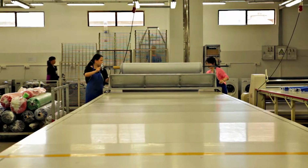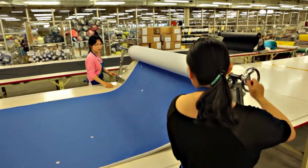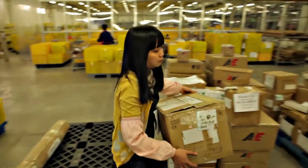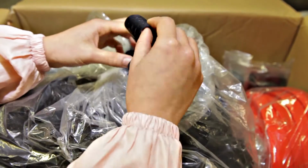Before cutting, the fabric needs to be relaxed for at least 24 up to 48 hours. A lot of elastic fabrics shrink after putting them on the cutting table. A few millimeters of shrinkage can lead to an imperfect shape. Fabrics and trims arrive for production. Containers are unloaded and fabric is brought into the stock.